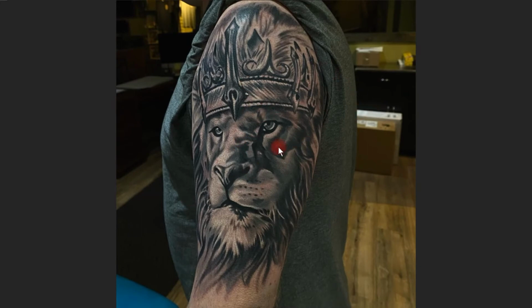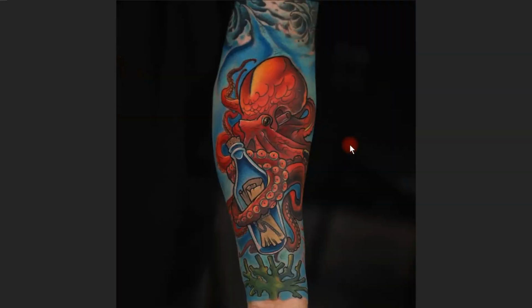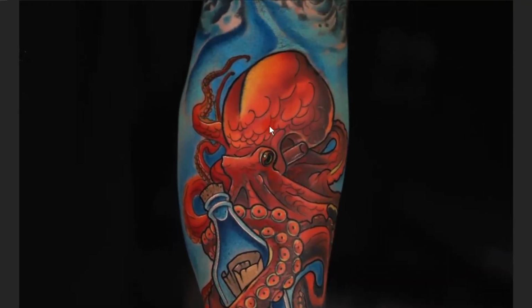He has a lot of other things that are the same kind of graphic style in his portfolio. I love how these come out. It's a really unique way of doing it. But my favorite of all of his stuff was his color work, because look at this.